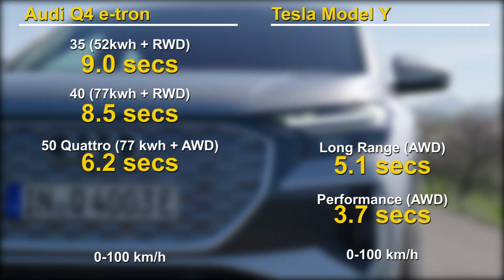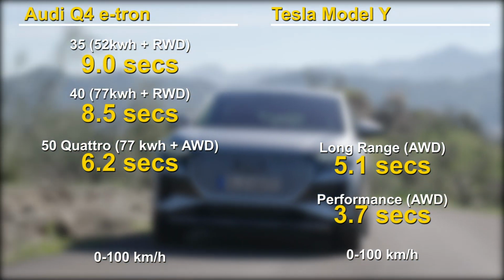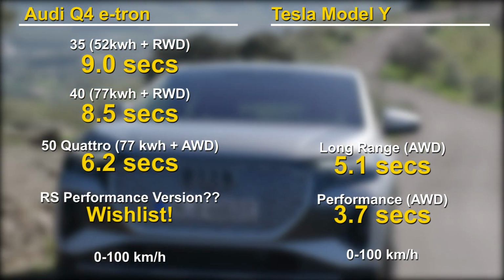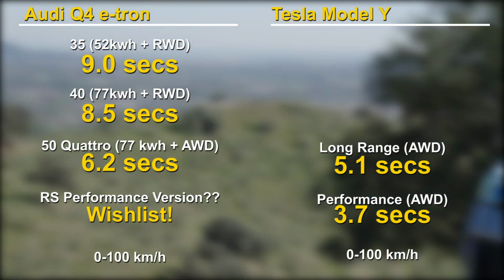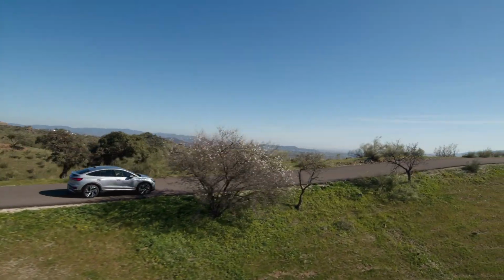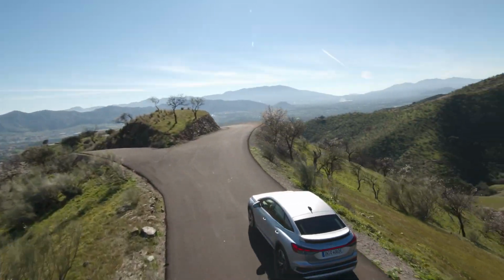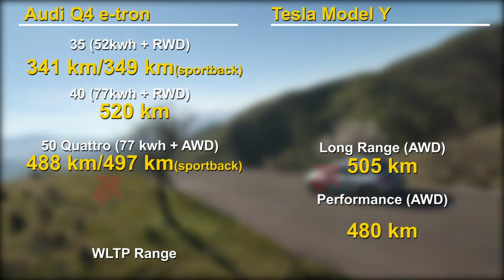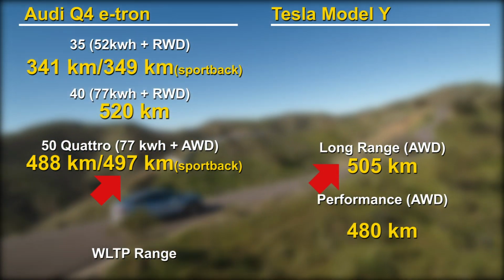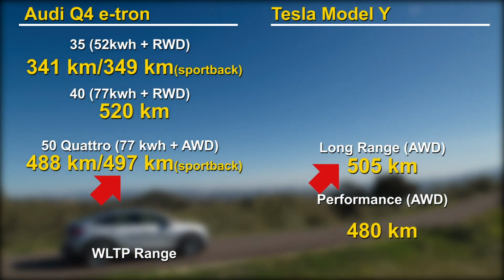When it comes to 0 to 100 times, the Model Y has the lead. It also offers a performance version, which begs the question of will we see a performance Q4, perhaps with an RS badge? When it comes to range, we'll look at WLTP because those are the numbers we have at this time. The Q4 50 Sportback is very close to the comparable Model Y long range. And that's pretty impressive, given Tesla's traditional lead in range.